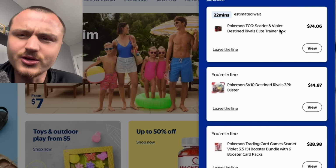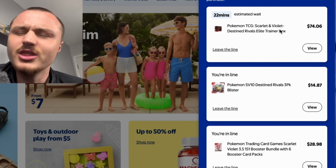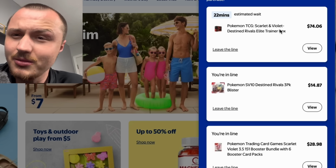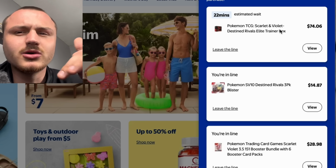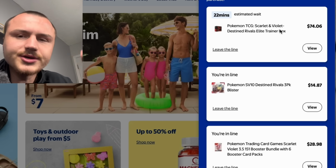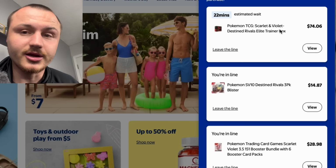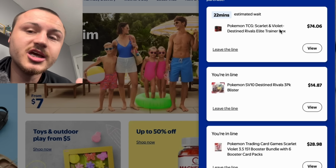Once you go into the queue system, it'll tell you how long you're in queue for. For the Destined Rivals ETB, I think I got in line with like 20 minutes. I think the ETB was 30 minutes for me. The booster bundle was like 25 minutes or something like that. You know exactly how long you're gonna be waiting in queue for. Then once you're up in line, you're able to check out with that product.